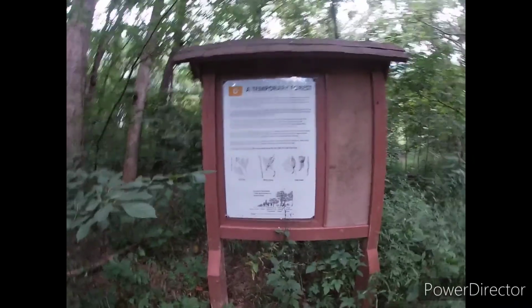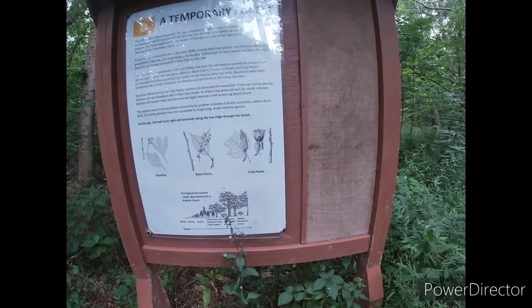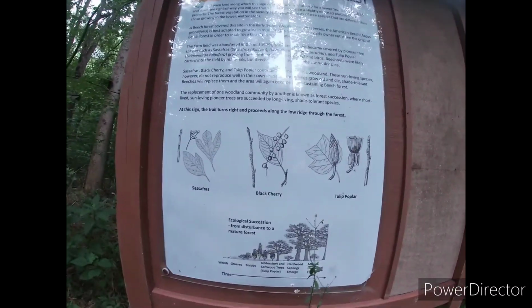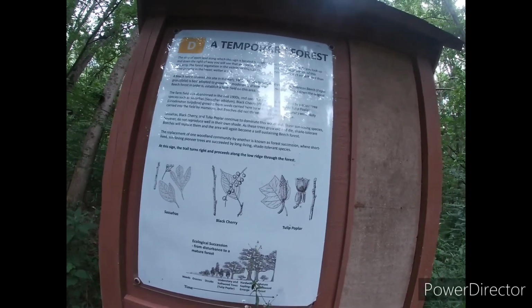So sassafras, I know what sassafras looks like. Black cherry and tulip poplar. I know what the tulip poplar looks like. So the black cherry, I do not. So, okay, it has little buds, like red buds almost, coming off of it. Okay. Little berries.